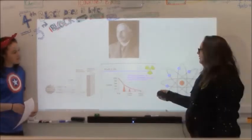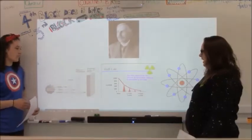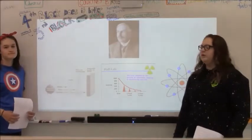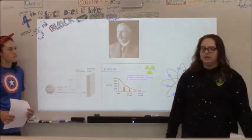So here we have a graph of how half-lives work. With each half-life, the activity or the amount of the radioactive isotope decreases by half, which is why they call it a half-life.